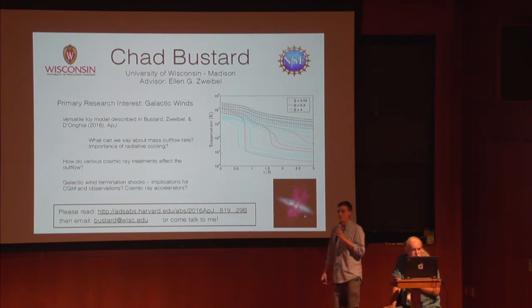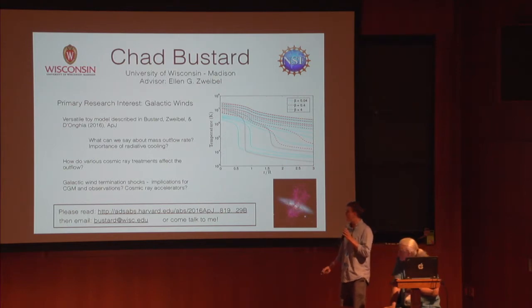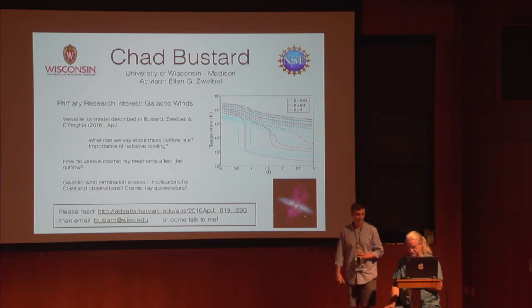I'm also very interested in cosmic rays, so how cosmic rays and various treatments of cosmic rays affect outflow propagation. If you are interested in any of those things, please read the paper that I've linked at the bottom, then email me at the email address I have at the bottom, or just come talk to me before the next 24 hours, I guess.